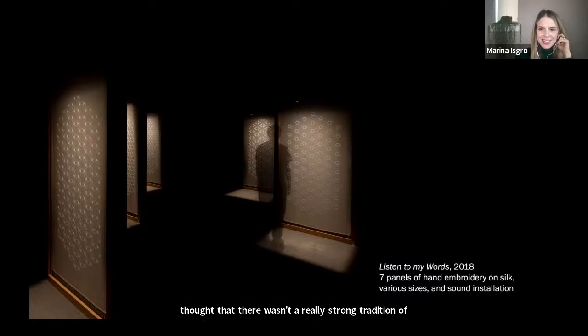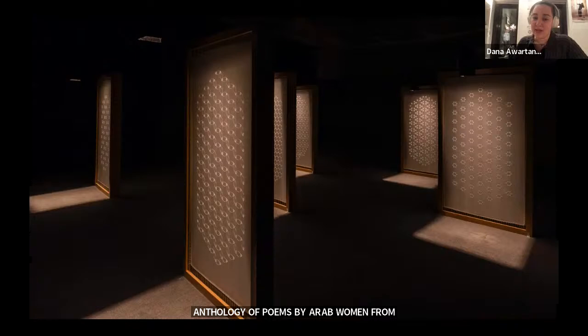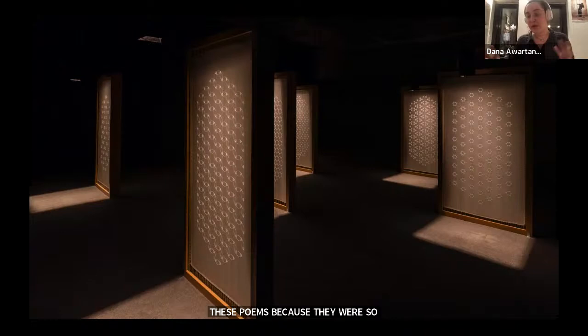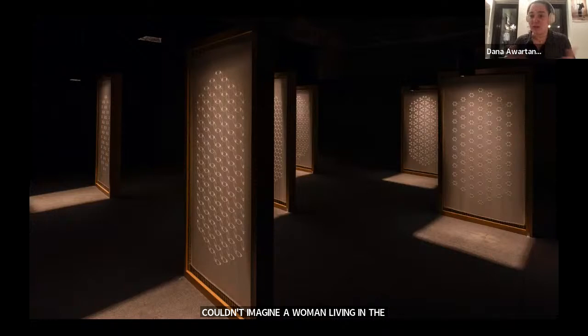So let's move now to the visual component of the piece and talk about these silk panels. Do you want to tell us about those? Yeah, so these were produced in collaboration with craftsmen in India. The inspiration came from a story I read about a woman who was married to a Mughal emperor in India, and her name was Nur Jahan. It was said that this ruler wasn't that competent. He didn't care about governing the country. He just cared about hunting, listening to poetry and living a life of leisure.